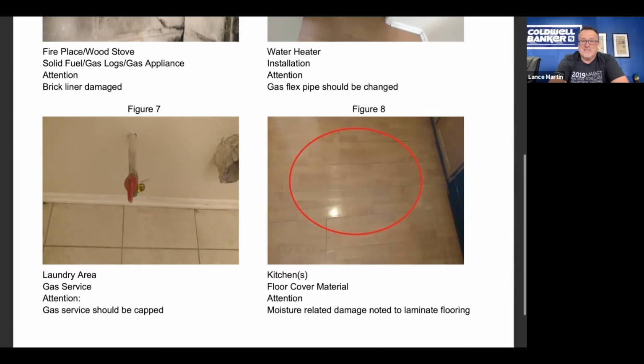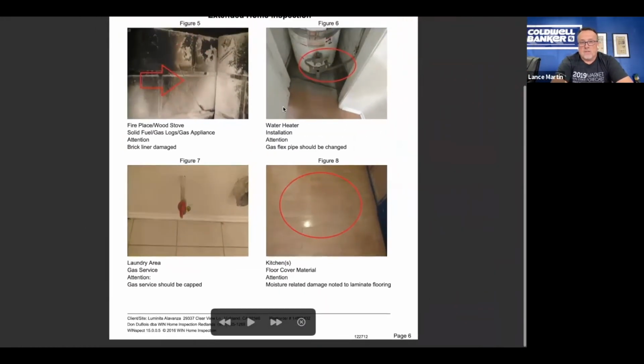Because in this case, guess what? We're not going to know anything until we pull up the flooring, right? We pull it up, and then what does that mean? Oh my gosh, now we've got to go that way. And it looks like it's going underneath the wall and into the drywall. So I would suggest be very, very careful on these.